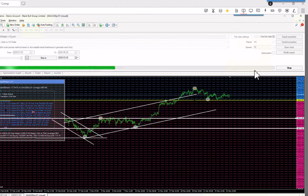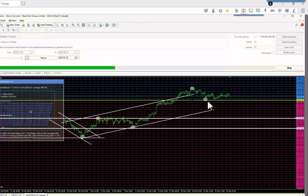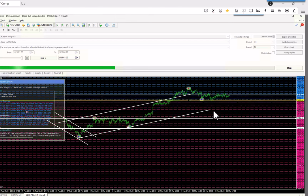Okay, we're almost halfway through the testing, not quite there yet, and let's restart the testing and continue. As you can see, that buy was a retest of the important 3000 resistance line or support line. It was resistance and then it became support.